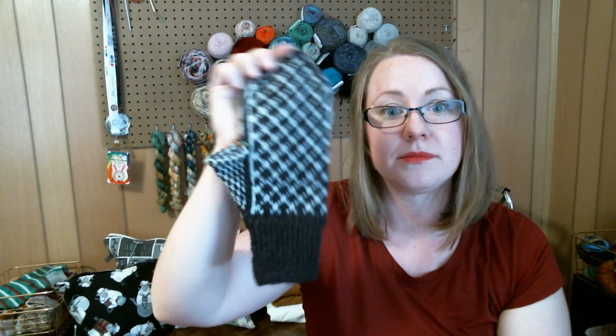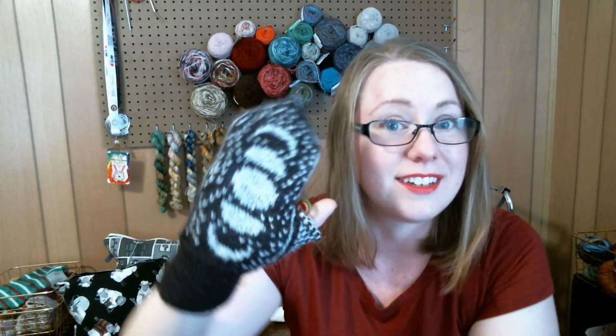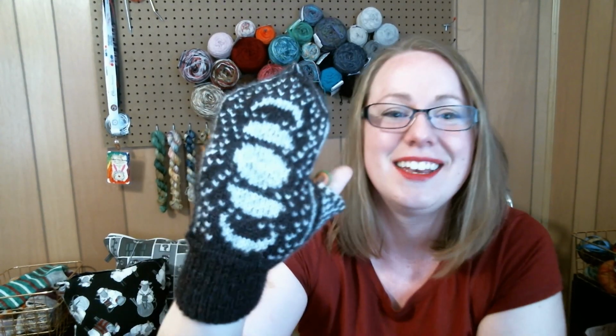And my mom. Oh, mittens for the family for Christmas. Okay, anyway. So I'm wearing my rings, and I don't want to catch the yarn, so I'm just going to put this mitten on the wrong hand and have it backwards.